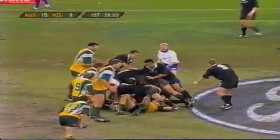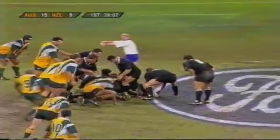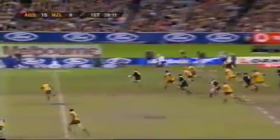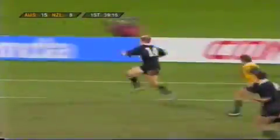Can New Zealand get it back? They're still 15 from halfway. It's been slowed up by the Wallabies. They're looking for Cullen. Here's Mertens. He wants Wilson. Gregan in front. He's just caught. And there's the try to Jones. Ian Jones gets his 9th Test try.